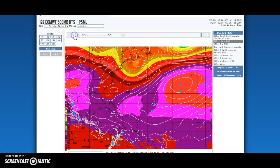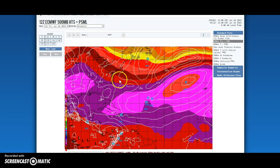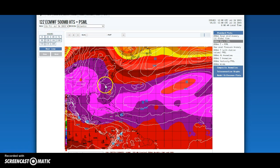We're going to put this in loop, and you can see a stalled out front right here, and it's producing individual little pressure systems. We move to the next frame, you see a concentrated area of low pressure. We move to the next frame, you don't really see a lot, and then we head to this frame, we might see some development. That's what I think.